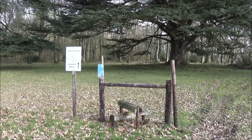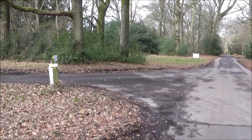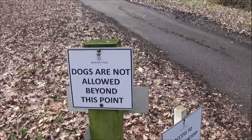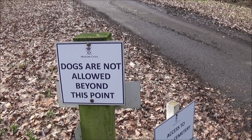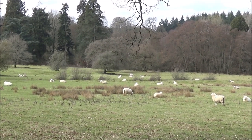And here's one of the other permissive walks in the summer. Again, well signposted, we turn left. Now, if you have a dog, then please note this. I don't think this walk is for you. Now, I know cows lying down means rain. Does sheep lying down mean the same thing?